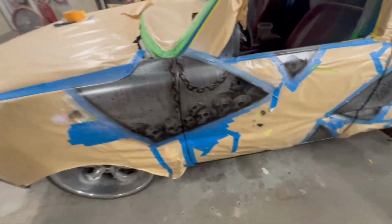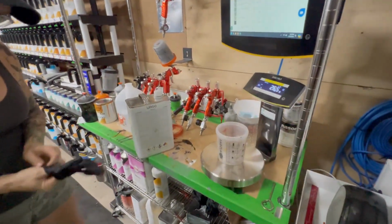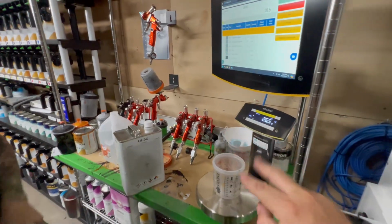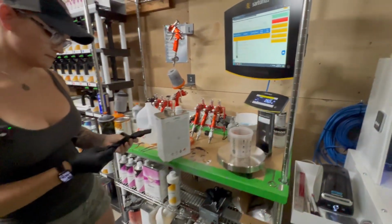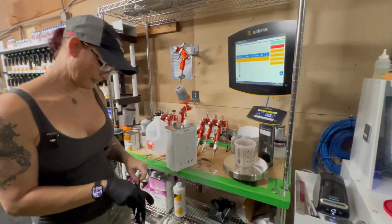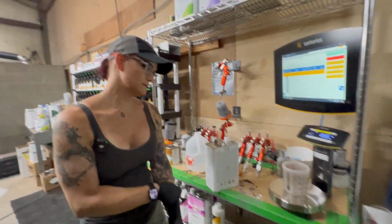Wow. All right, so I'm gonna have to revisit once this is all done, give you an update on how everything looks. But for now, we're ready to go into the booth and put on some of that paint. All right, so we're ready for our paint now. We're gonna have two silvers that we're gonna be working with today, a lighter silver and a darker silver. And we're just gonna kind of go around and freestyle and put it where we need to.